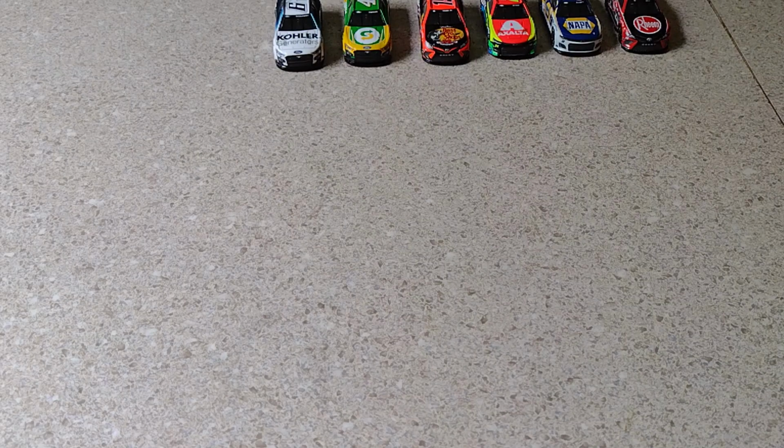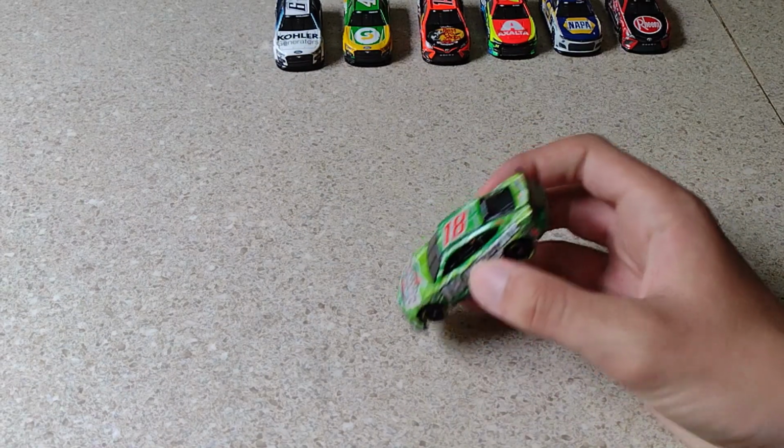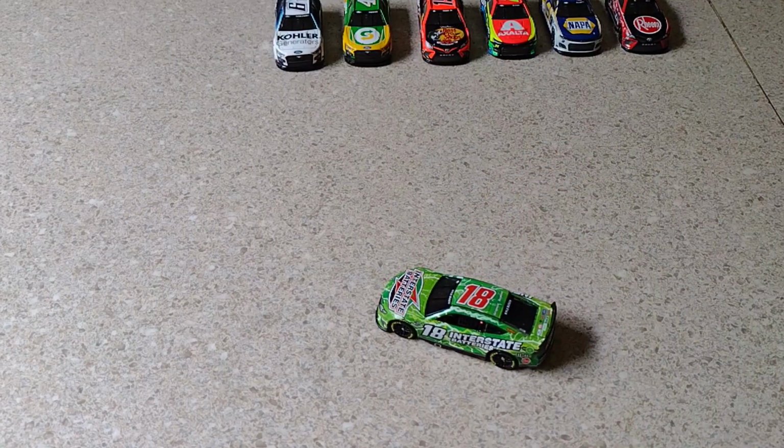Next up is the Kyle Busch Interstate Batteries car. Now, I know what y'all are going to say. Oh, well, his M&M's released, and since he's leaving Joe Gibbs anyway, might as well get an M&M's car, right? Because originally I thought Kyle Busch was returning to Joe Gibbs. Now it looks very unlikely that that's happening, so then it was like, oh, well, now I might as well get whatever car I want.